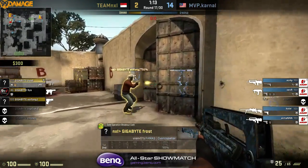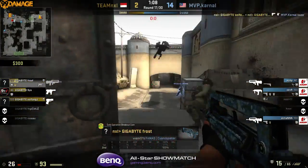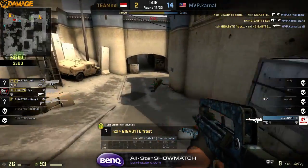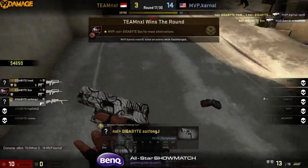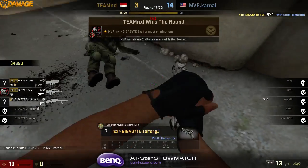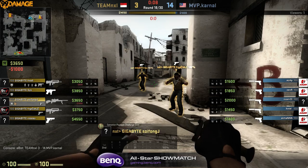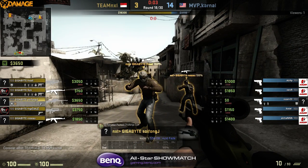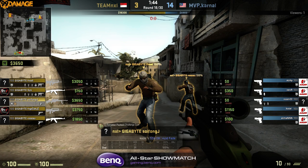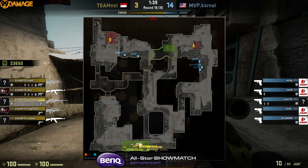Frost has to drop the FAMAS for one of his teammates, otherwise it could turn out really ugly for NXL right now. He's pushing out with the bomb on his back, and they're just going for the frags. Unexpected play by NXL, and they will actually succeed with that onto MVP.karnal, who were behaving a little bit clumsy. They prepared for the retake. Obviously, they expected NXL to plant the bomb, but a really good call by Forge, in my opinion, to just tell his teammates, push out there, just rush them, just completely screw them over.